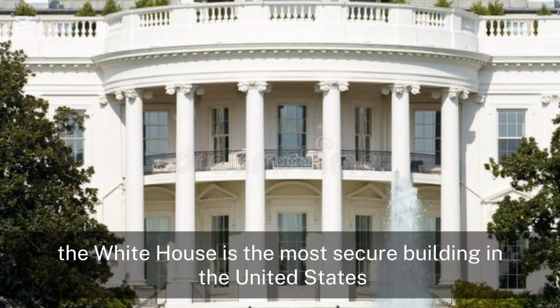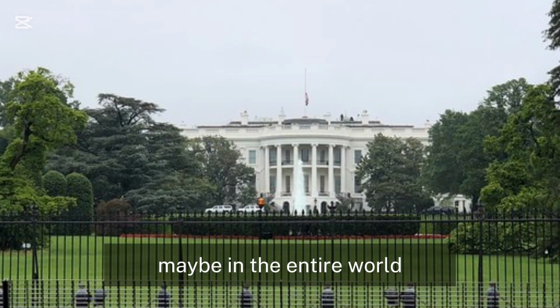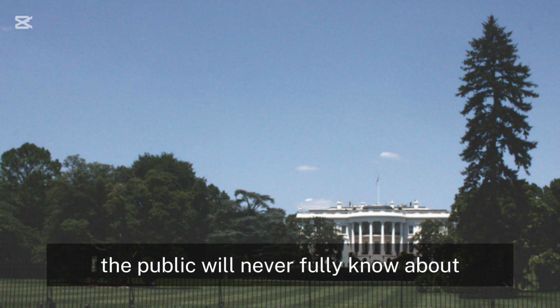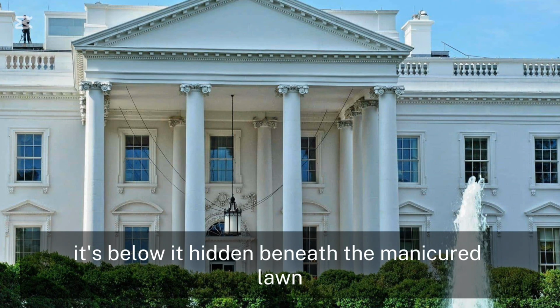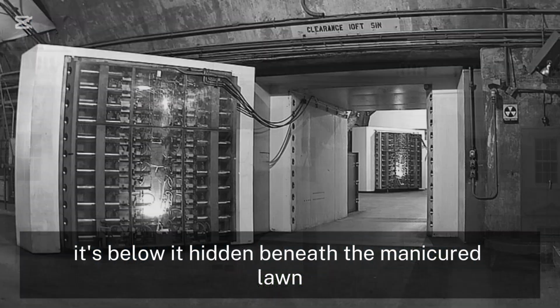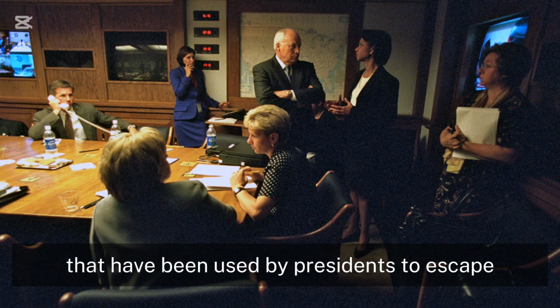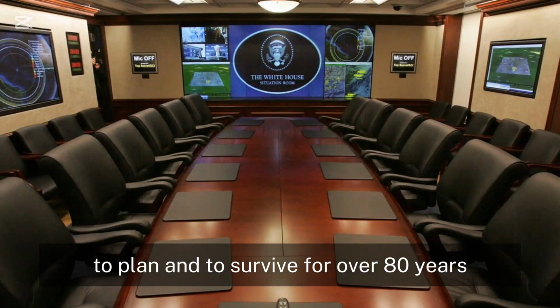The White House is the most secure building in the United States, maybe in the entire world. There are layers upon layers of security the public will never fully know about, but one of its biggest secrets isn't above ground, it's below it. Hidden beneath the manicured lawn is a network of secret tunnels that have been used by presidents to escape, to plan, and to survive for over 80 years.